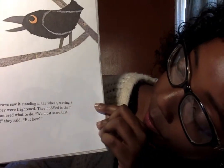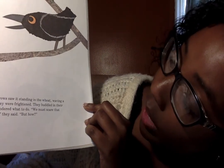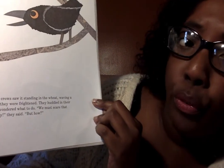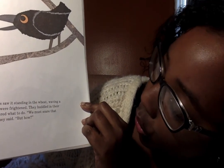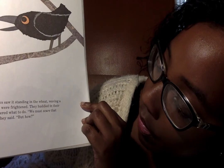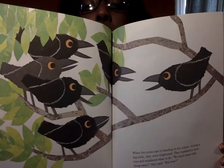So there are our crow friends. They're up in the tree. When the crows saw it standing in the wheat, waving a big stick, they were frightened. They huddled in their tree and wondered what to do. We must scare that thing away, they said. But how? All right, so they want to scare the scarecrow away.